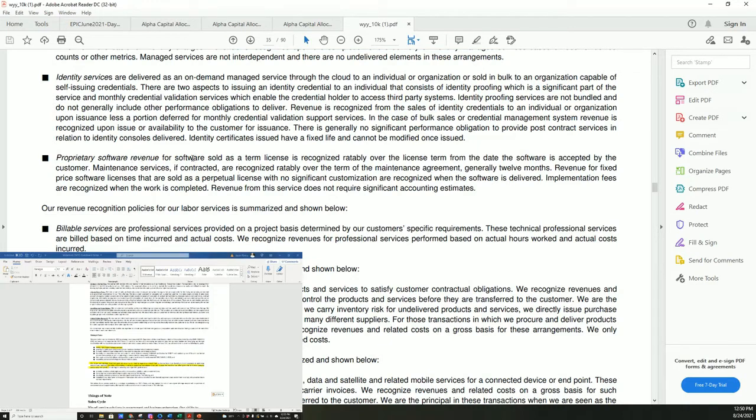Software revenue sold as a term license is recognized ratably over the license term for the software to the customer. Okay, that's standard. All this is standard, so all this looks good to go for now.